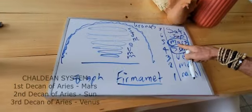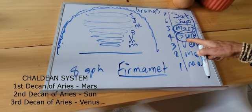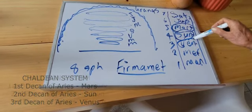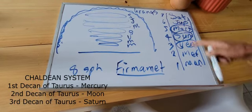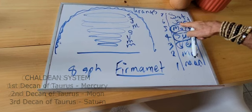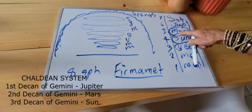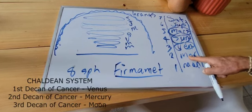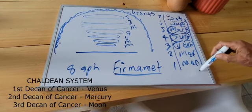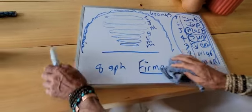Okay, so the first decan of Aries is Mars. Then the second one is the Sun. Then the third one is Venus. First decan of Taurus is Mercury, followed by Moon, followed by Saturn. First decan of Gemini is Jupiter. Second, Mars. Third, Sun. First decan of Cancer, Venus. Then Mercury, then the Moon. Now, this is one decan system, but there is another one.